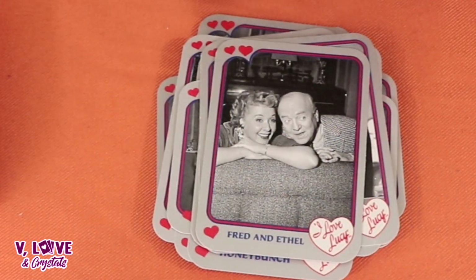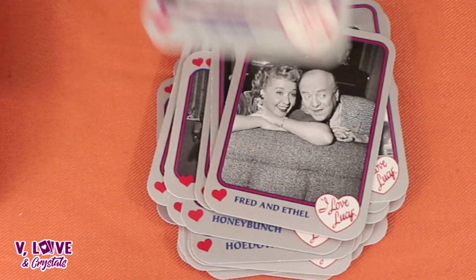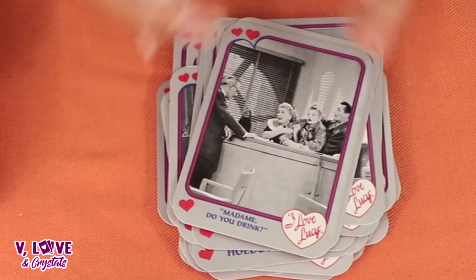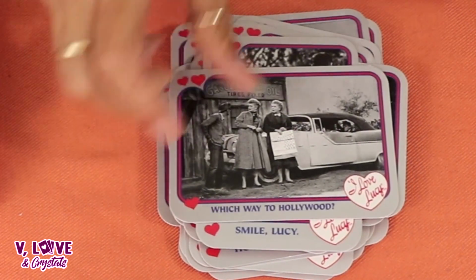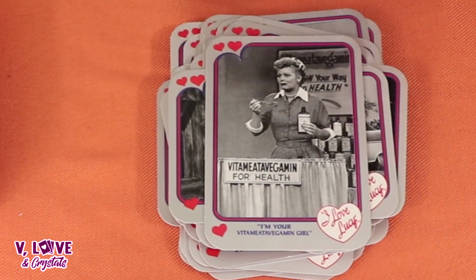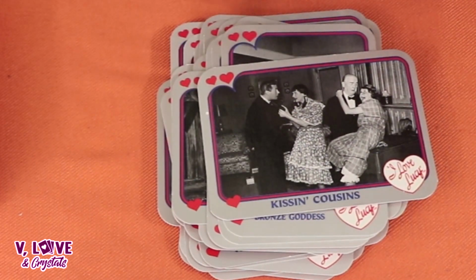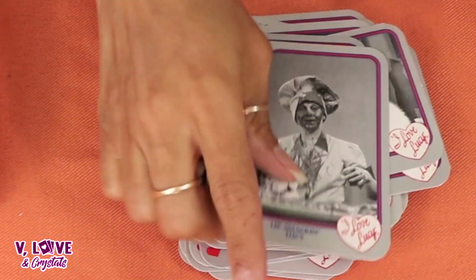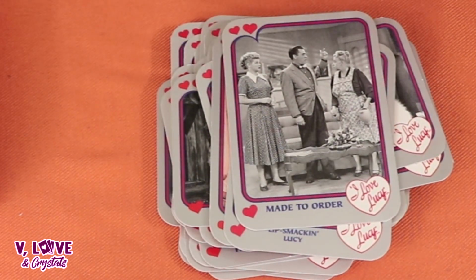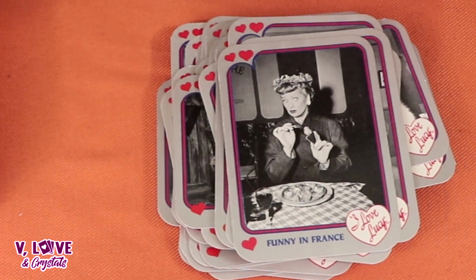Lessons. I love the dynamic that they all had, like the friendships. And they didn't get along in real life. Did you know that? When you look at them in the show, you're like, no way, really? You can't even tell. It just makes you appreciate them more because they were such good actors. Beautiful. I just love looking at these cards and thinking about all the fun episodes. They're so sweet.